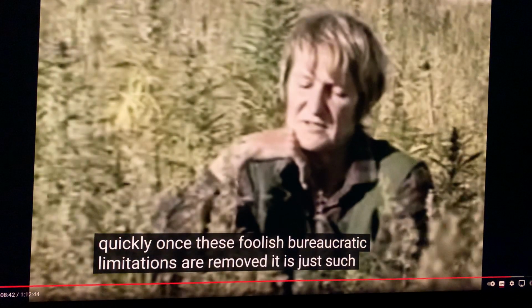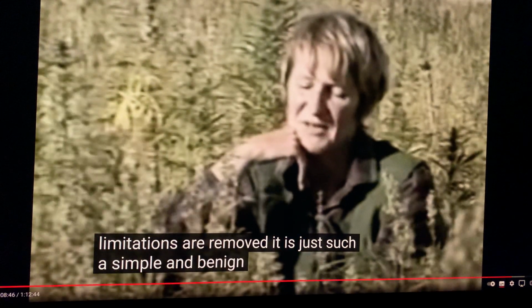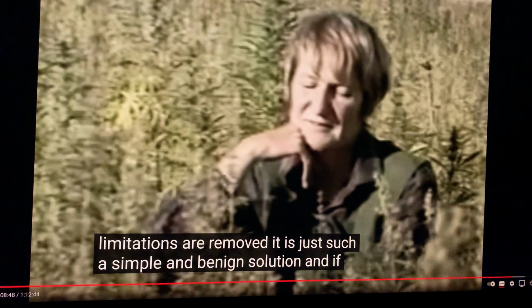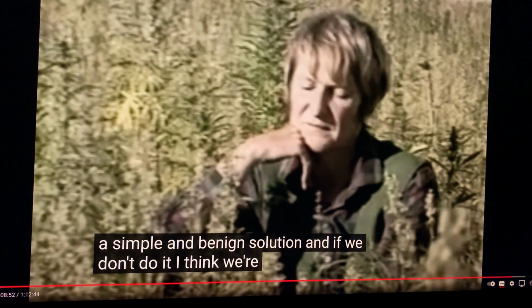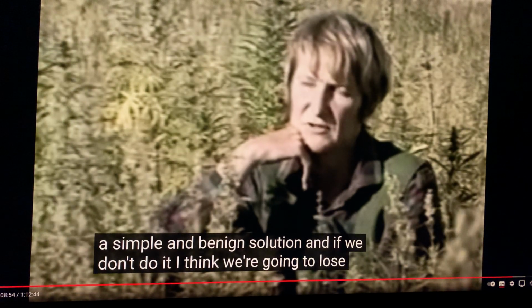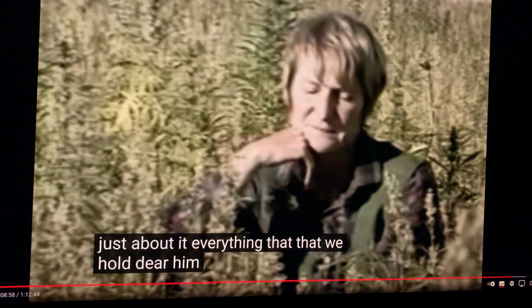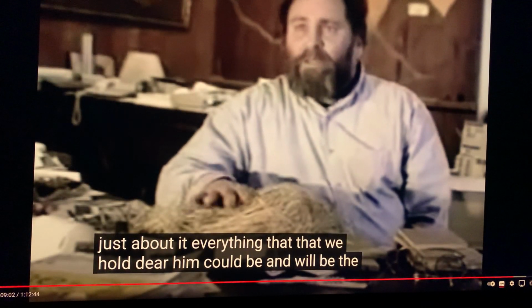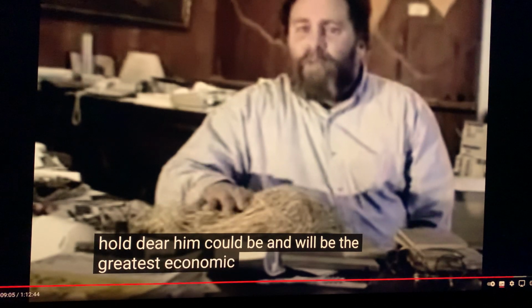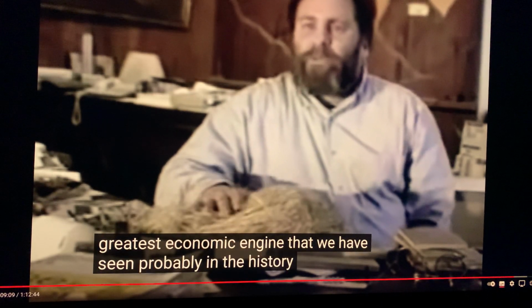It is just such a simple and benign solution, and if we don't do it, I think we're going to lose just about everything that we hold dear. Hemp could be and will be the greatest economic engine that we have seen probably in the history of the human race.